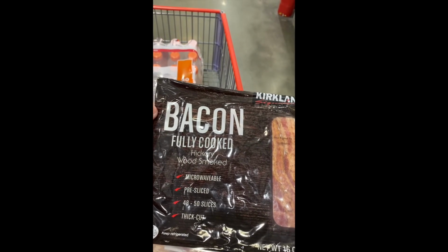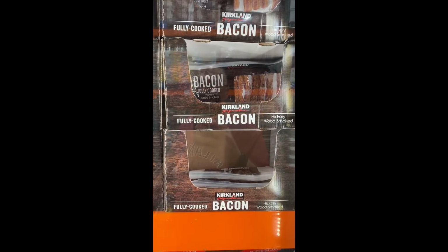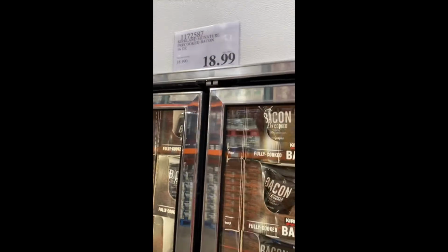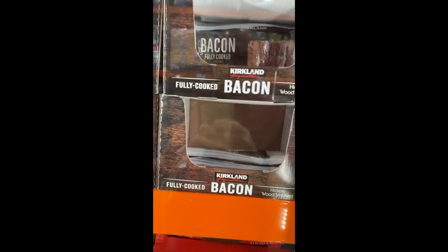Now let's check the ingredients. So this is a Kirkland brand, fully cooked, hickory smoked bacon. $18.99. It's 16 ounces. It's already cooked. Now let's check it out.